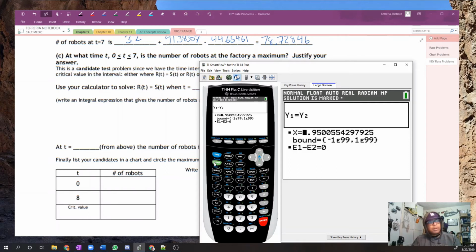Is there one closer? Is there more than one? Well, maybe we should try at 6. 6, alpha, enter. There's that same number, 5.95. So I'm pretty sure that's the only solution here. If you were nervous, I would definitely see about substituting 1, 2, 3, 4, 5, 6, 7. The interval is not going to be so big that you can't put in multiple guesses. And if all else fails, maybe you should graph those two to see where they intersect.